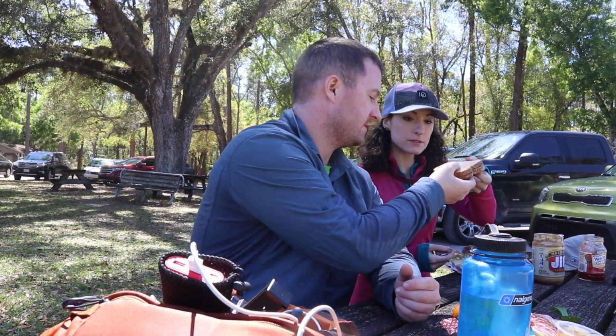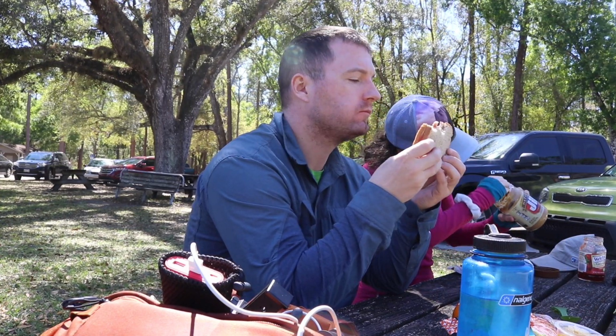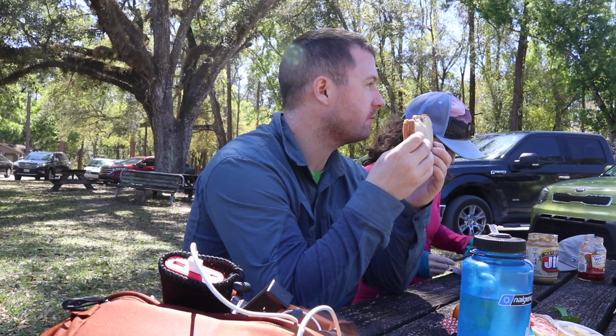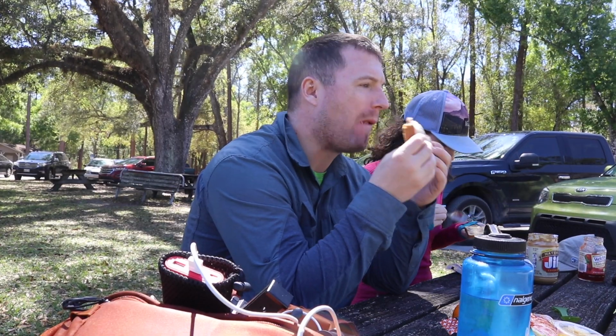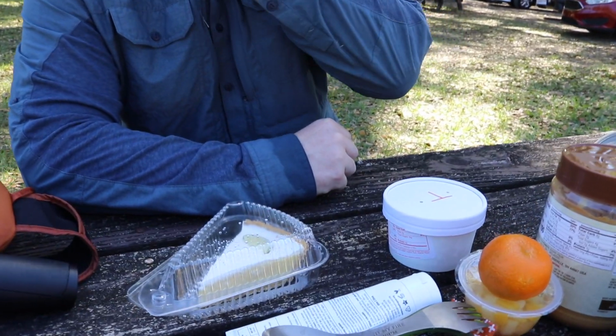Then we headed over to the picnic area for peanut butter jelly time, and then Patrick decided that he wanted to go back into the camp store and try a couple more of the interesting treats that they have. This is what happens when you let Patrick go in the gift shop by himself. Ice cream and pie.